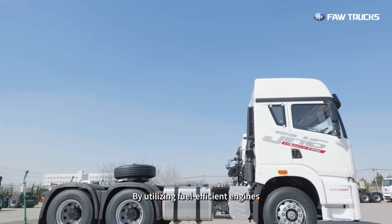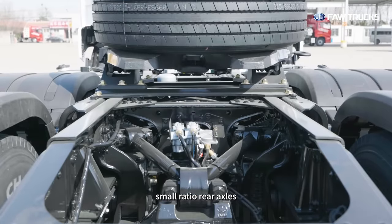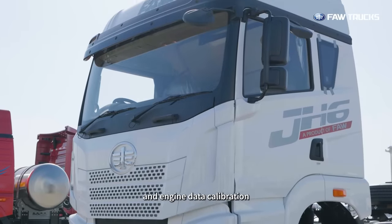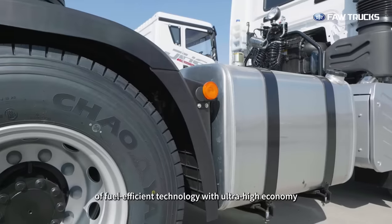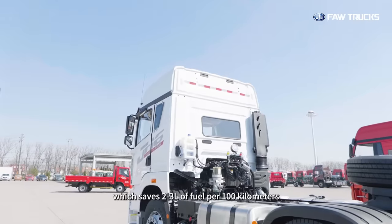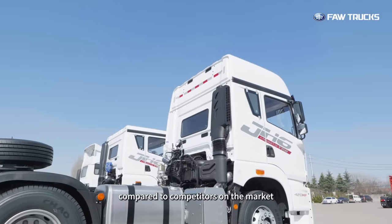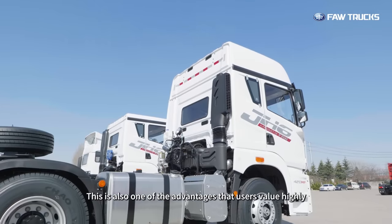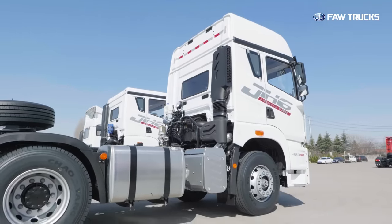By utilizing fuel-efficient engines, efficient transmissions, small ratio rear axles, long drag cabs, and engine data calibration, we create a unique system of fuel-efficient technology with ultra-high economy, which saves 2 to 3 liters of fuel per 100 kilometers compared to competitors on the market. This is also one of the advantages that the users value highly.